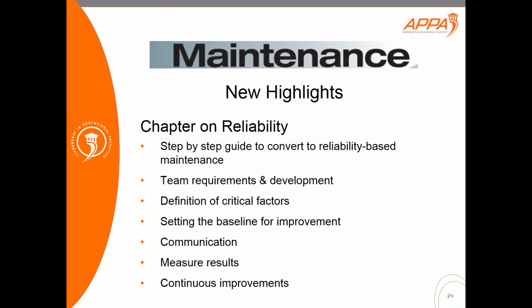One of the new things that we're featuring is a chapter on reliability. So to go beyond preventive maintenance, we're looking at reliability-focused maintenance. How reliable are the systems? How do you validate that they're reliable? How do you know what's going on? And then how do you know when, based on reliability reports, that you have to go out and perform some maintenance on a system?